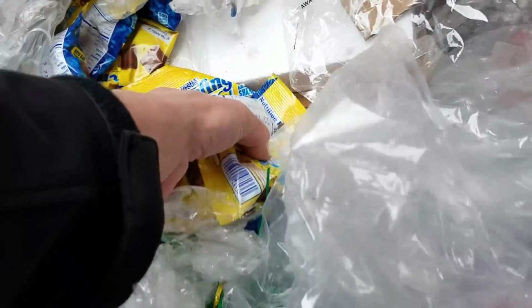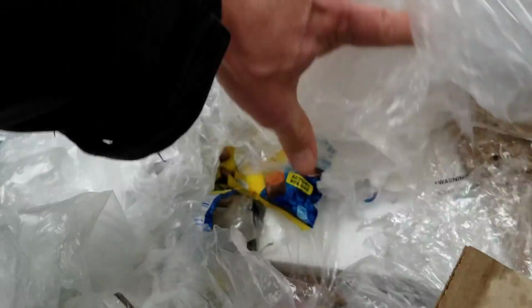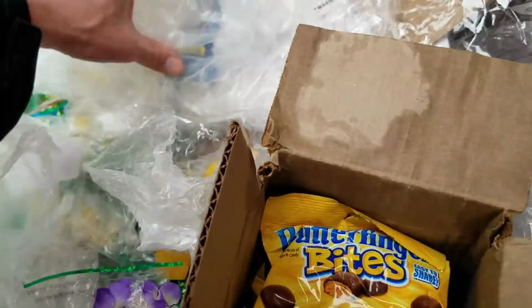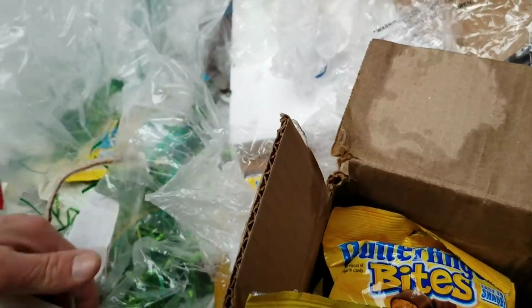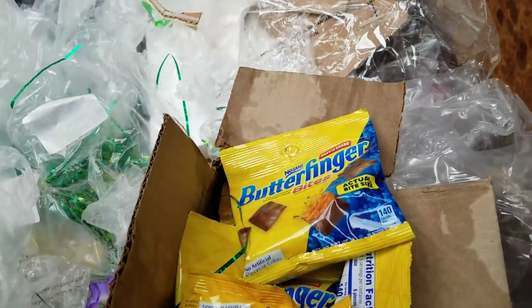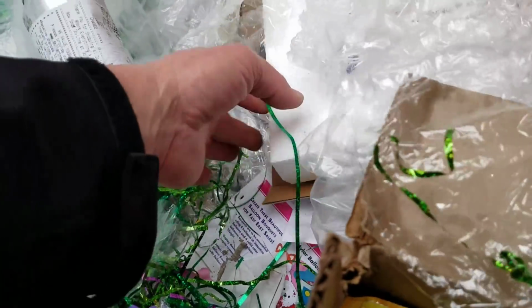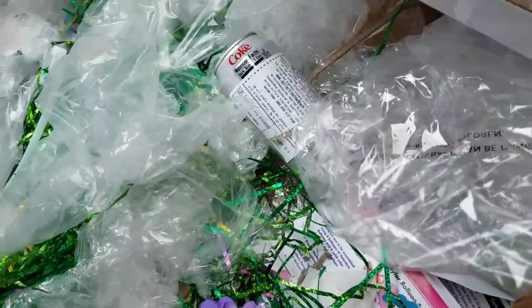I won't count like a Sesame Street this time. I've been finding a lot of Butterfingers lately. That's so weird. Wow. Not sure I'll be able to fit all these Butterfingers in here. Hey, that's another bag too I didn't notice before. Butterfingers, Butterfingers. You'll have a whole box of Butterfingers from the Dollar Tree. One more. Somebody brought back their tall boy Coke. That's funny. I wonder if they brought it back after they drank it.